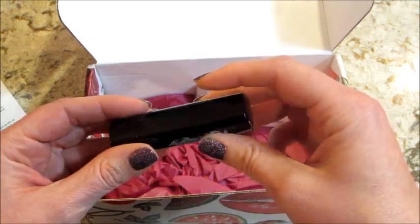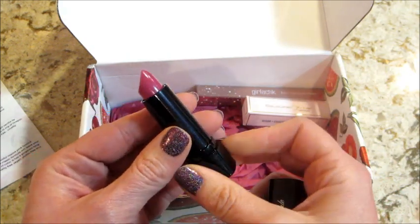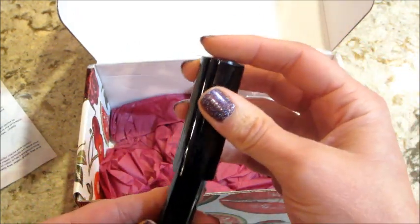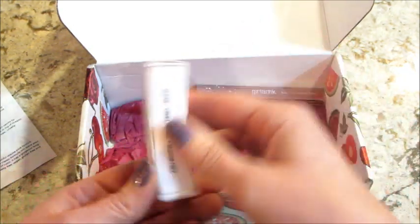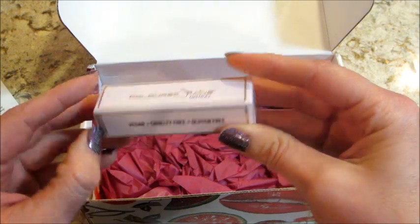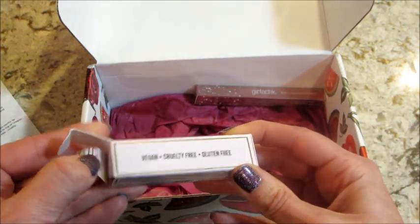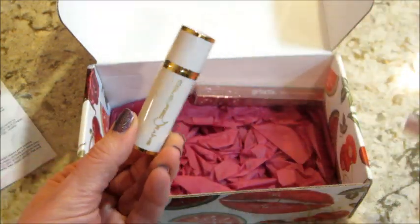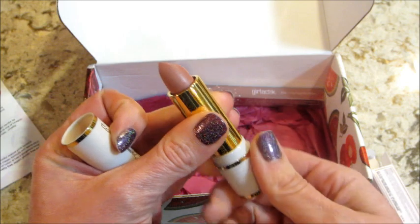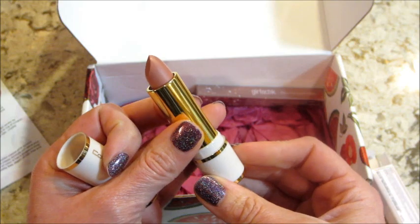BEAUTE FATALE. Ooh, that's a pretty shade. I love that color. Not sure I could pull it off, but that is very pretty. This has a ton of stuff in it for a lip box. So this one is another lipstick in the shade Charmed. Ooh, cute packaging. And another beautiful shade that I definitely would wear. That is right up my alley.